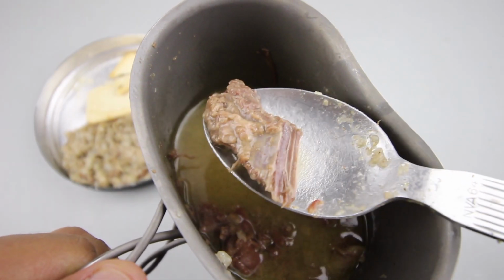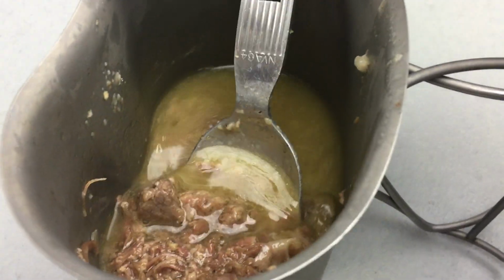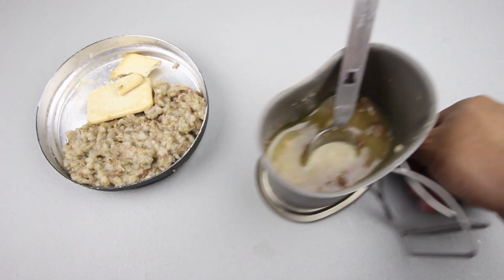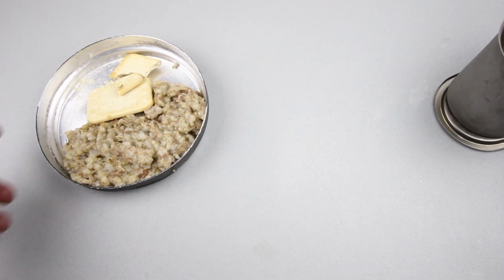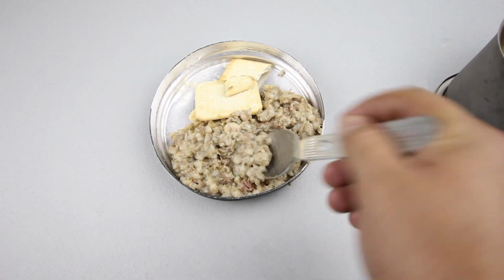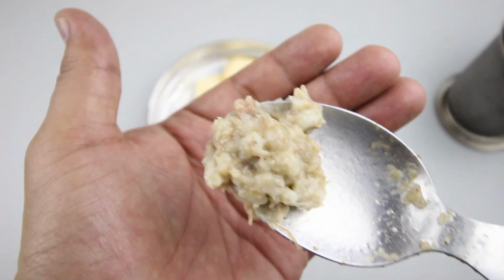Oh yeah, look at those chunks of beef. This stuff is great. Wow. All right, let's move over to the porridge. Not sure if this is rice or buckwheat, some kind of grits. All right, let's try it.